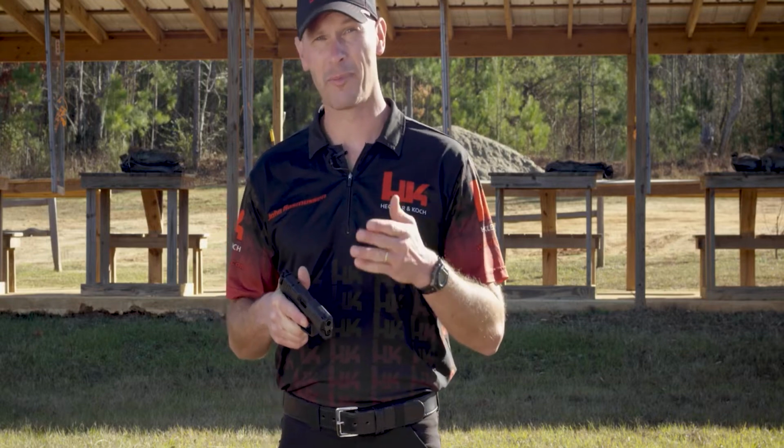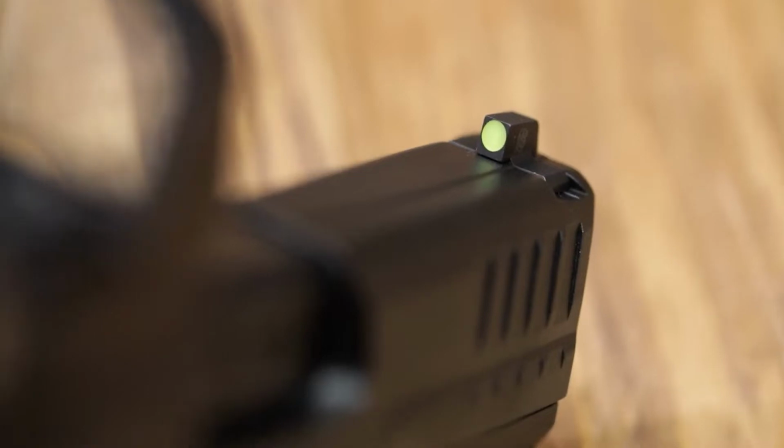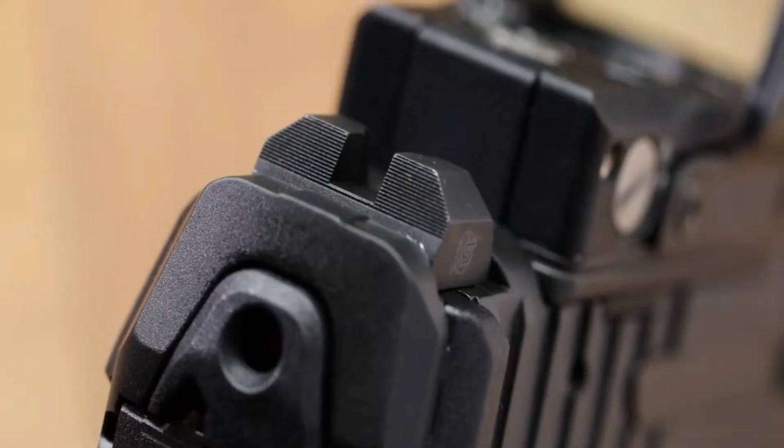The pistol also gets upgraded high contrast metal sights. Taking recommendations from shooters, the sights now incorporate a high visibility front sight paired with a plain black rear sight. Outside of these upgrades, the stellar features of the VP9 have remained unchanged.